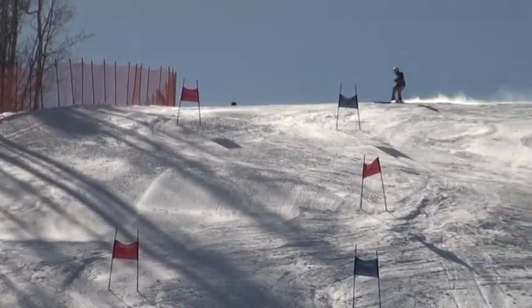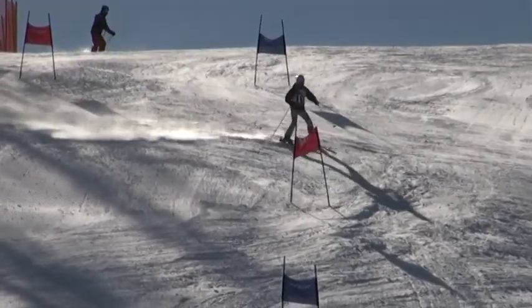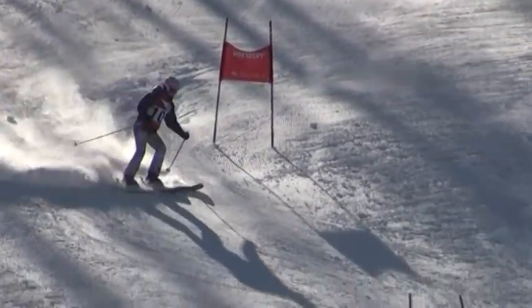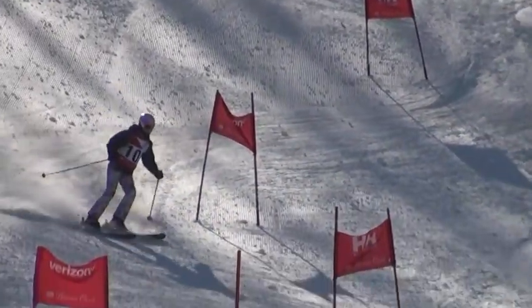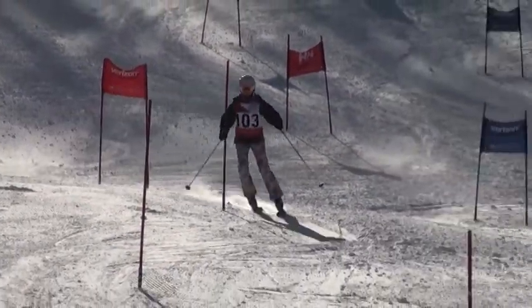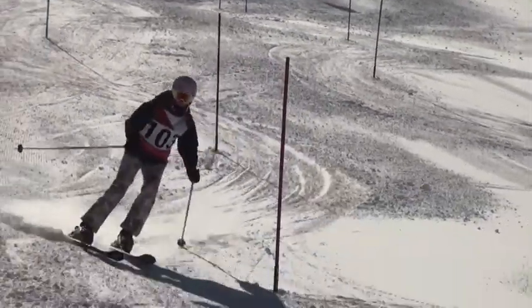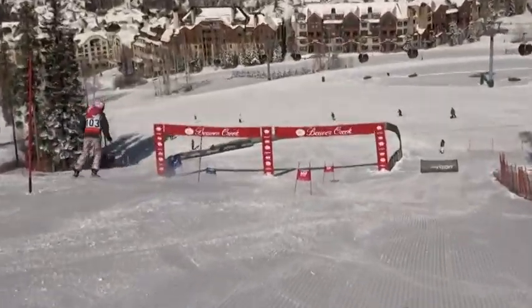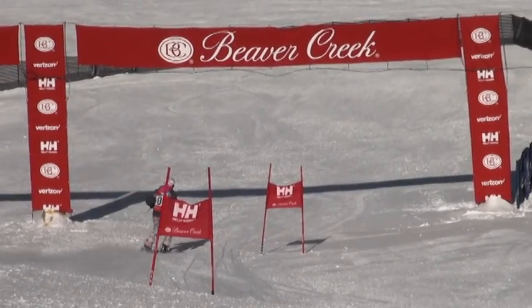I'm not sure what's happening on that one. They skied out a little bit. I don't know if they're in the race. Bib 101 abandoned.